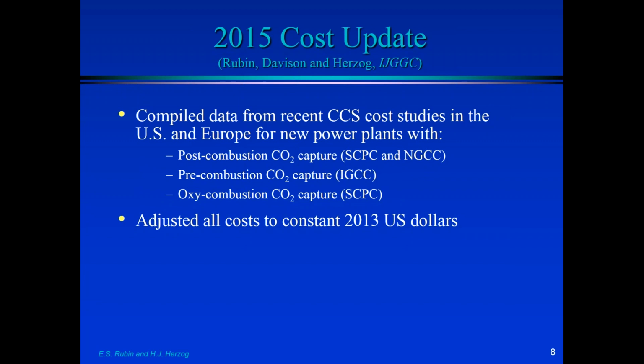and they looked at 3 different types of capture costs. We looked at post-combustion with both supercritical coal-fired power plants and natural gas combined cycle plants. We looked at pre-combustion capture with IGCC plants and oxy-combustion capture from supercritical pulverized coal plants. The original special report did not include oxy-combustion, so oxy-combustion was an add-on here.